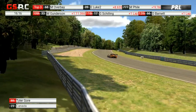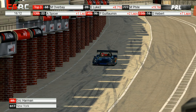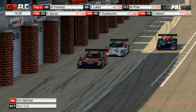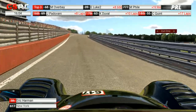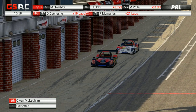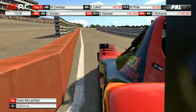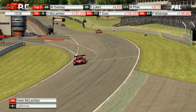More cars in the pits. Owen McLaughlin comes in from fifth. Eric Harmon as well. Still waiting on a number of drivers at the front of the field to pit: Overbay, Luke, File, and Gritsko. Gary Schilling as well has not come in, but he's down in 11th. Lachlan, the Californian, returns to the circuit.